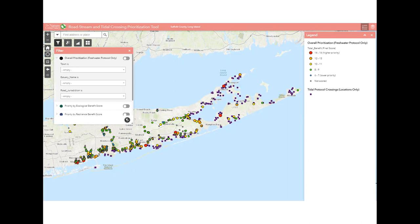But you can also search by municipality, estuary, or even road jurisdiction. For municipalities, if you're working within a specific town, you can filter out everything else outside of that township. And then you could even break it down by road jurisdiction afterwards. So if you go by town and then by town on road, you can look at what specific crossings are at play with what you're considering.